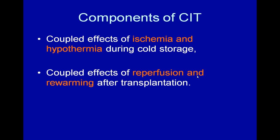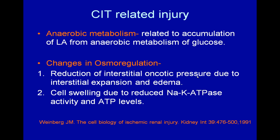When we look at the components of cold ischemic time injury, the components of CIT are both ischemia and hypothermia, coupled with reperfusion and reoxygenation injury, which happens during or after transplantation. And what does that mean? So when we preserve an organ with cold storage, we convert the aerobic metabolism to anaerobic metabolism, and it causes accumulation of lactic acid because of anaerobic metabolism of glucose.